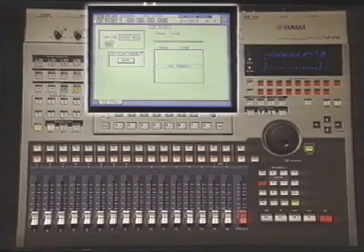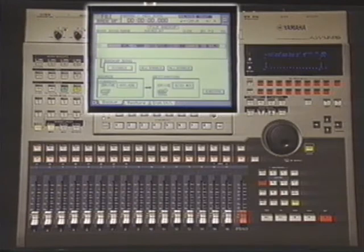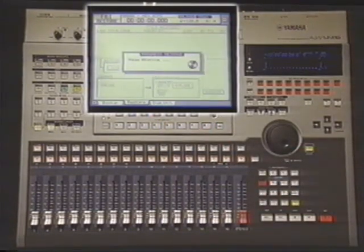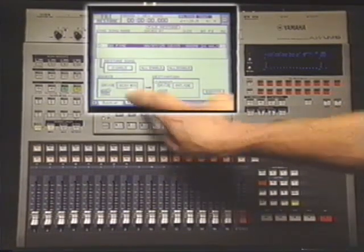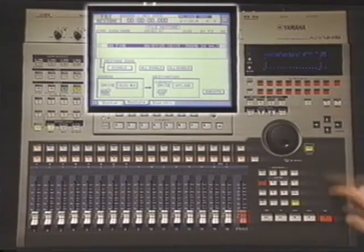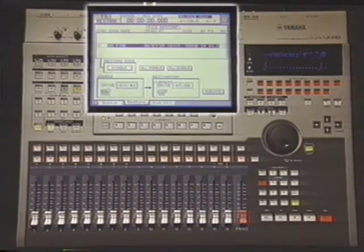Here's how to restore the demo song to the AW4416's internal drive. Press File, F2, and move the cursor here to select the ID number 3, the optional internal CDRW drive we just installed. Then press Enter. After a moment, the directory of material on the CD will appear here.